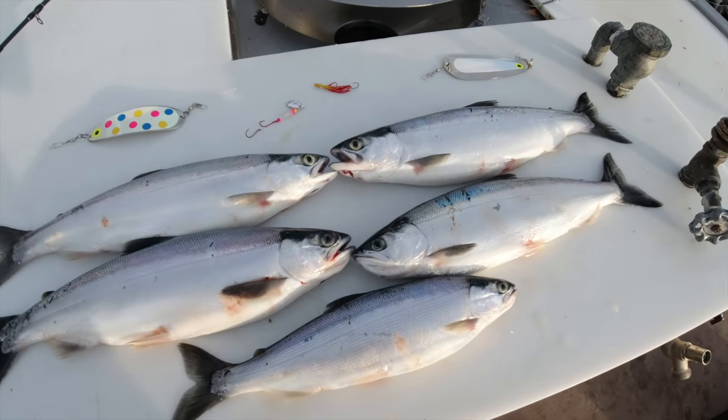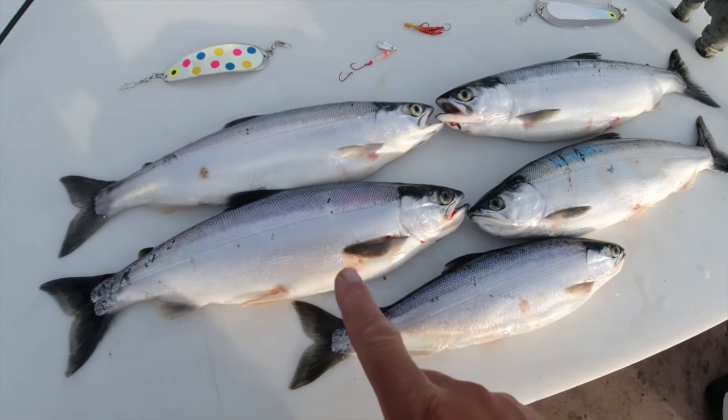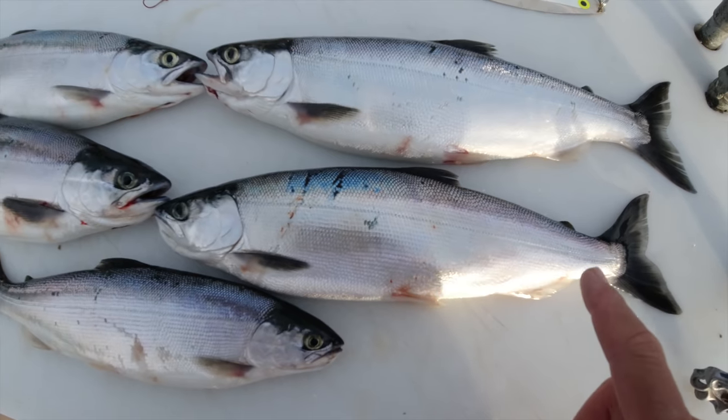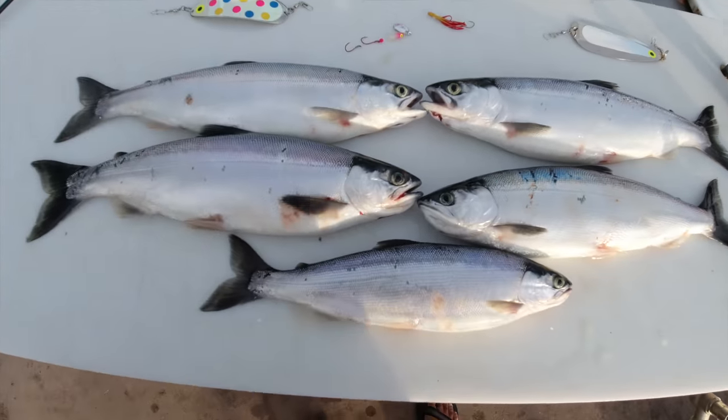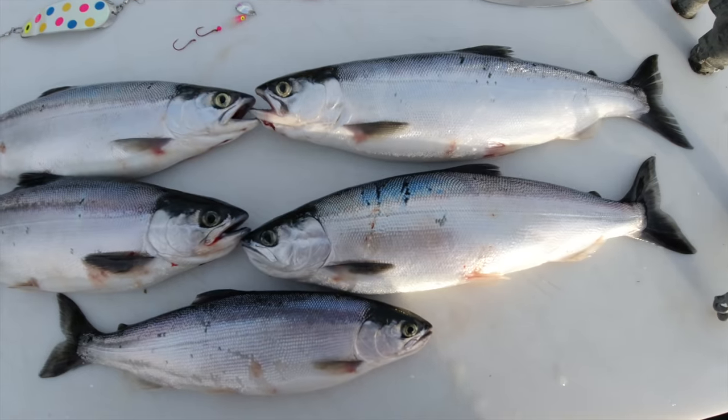Okay, so here's my 5. This guy is just a little under 13. The rest of these guys are in that 15 to 16 inch bracket. And one of them was actually a touch below 15, so not bad. Good looking kokanee, very fat, really healthy. Pretty happy with taking these.